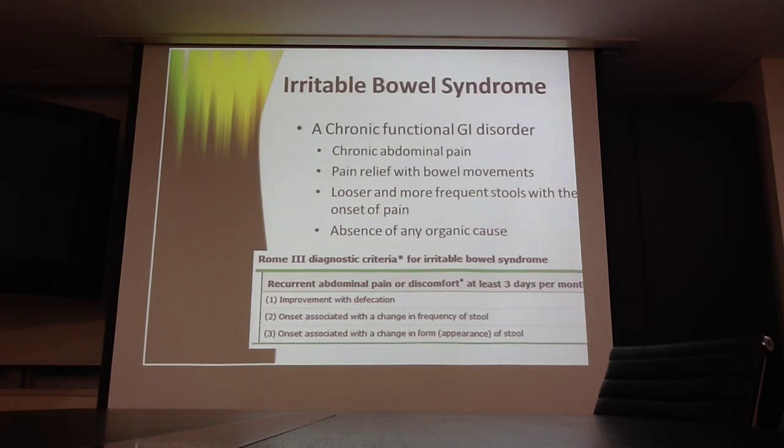Think of other causes when the patient has weight loss or when the patient wakes up at night because of pain. These are warning signs. Even if she has just irritable bowel syndrome, you have to consider other causes.